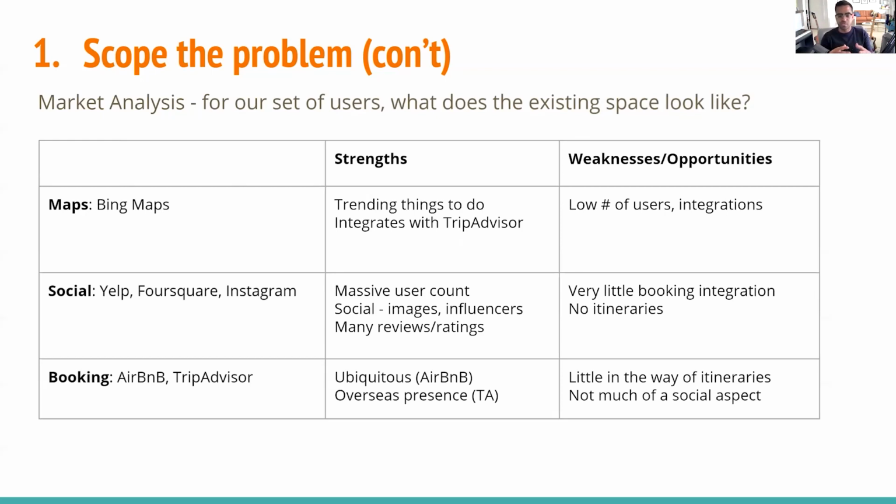For the social apps, they have a massive user count, a social aspect, obviously, through images and influencers, and they've got many reviews and ratings. They've got a thriving ecosystem, but again, very little in the way of booking integration, and they don't do itineraries, right? So I cannot go on Instagram and get, or at least not easily get, an itinerary for a new area that I want to go to and then book it. So that could be an opportunity there. For booking, Airbnb is pretty ubiquitous. TripAdvisor has a great overseas presence, but again, not much in the way of itineraries and not much of a social aspect.